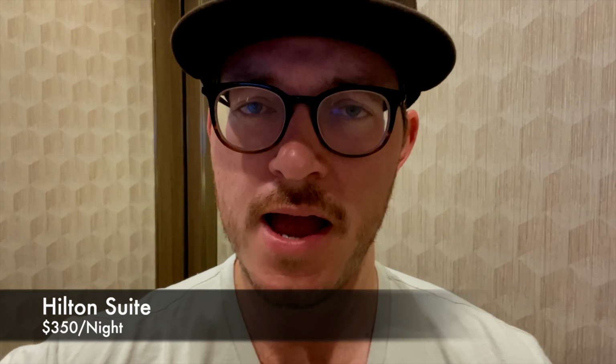So here I am in the elevator for the Hilton at Resorts World in Las Vegas, and we opted to go for a suite. So the suite ran us about $350 a night, which is a pretty great deal for the suite, which you'll see here in a few minutes. And buying a suite also gets you all the way up on the 64th, 65th, or 66th floor, which are the top floors in the casino, in the hotel.